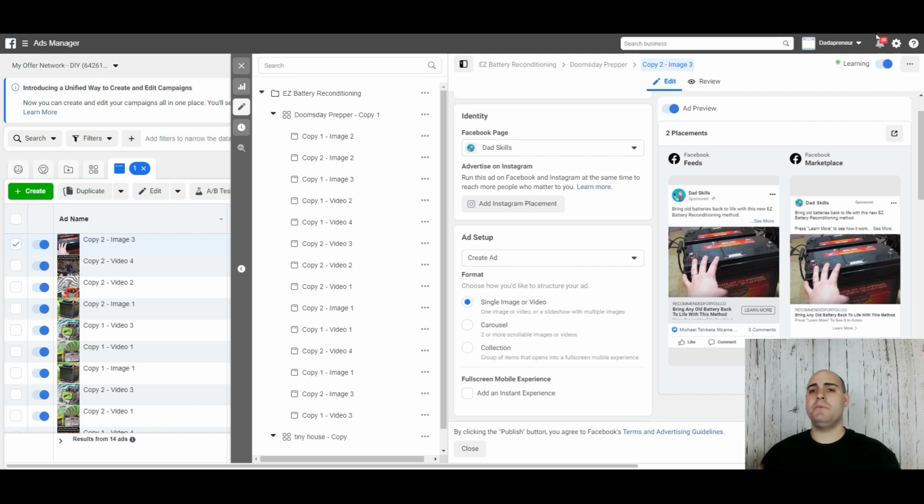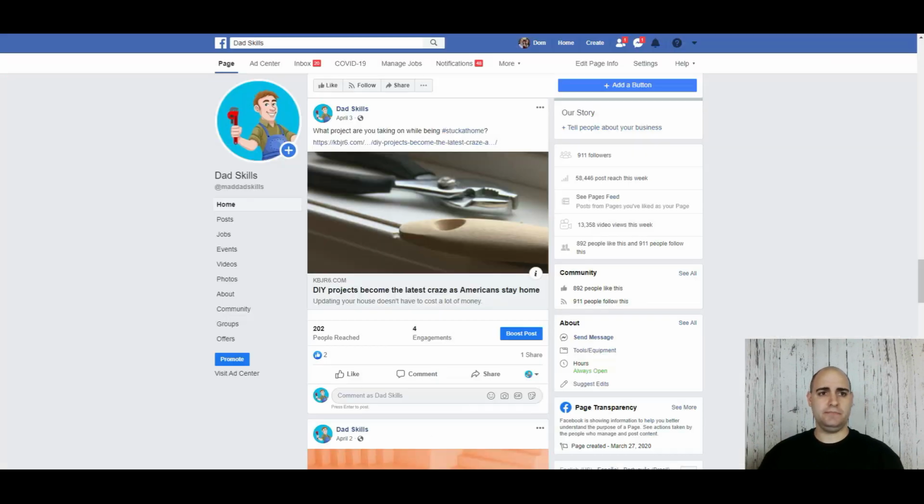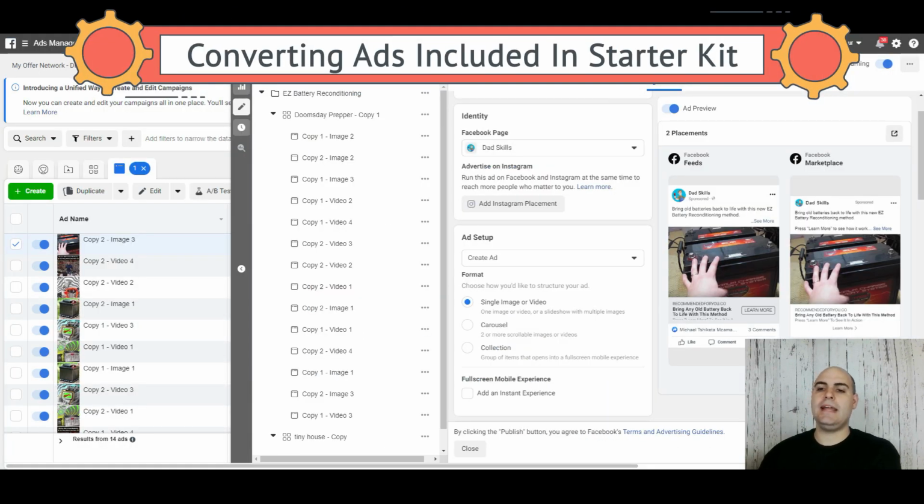To grab people off of Facebook and put them into our funnel, we can do one of two things. We can keep putting out content and attract people naturally. As you can see, I'm only attracting about 200 people with a post, and only 4 people are actually clicking on it. That's hardly enough to start generating commissions quickly. So to do that, we actually start running paid ads.